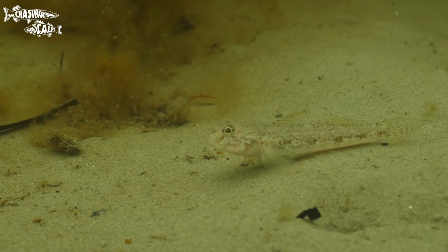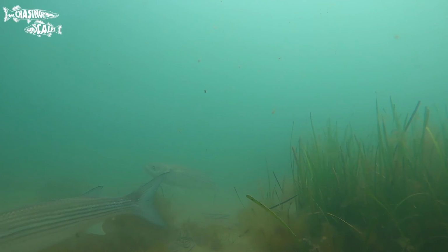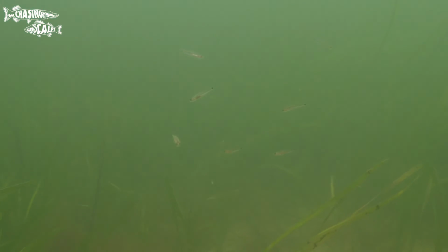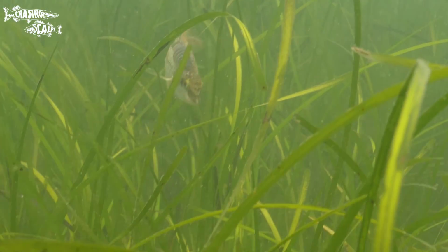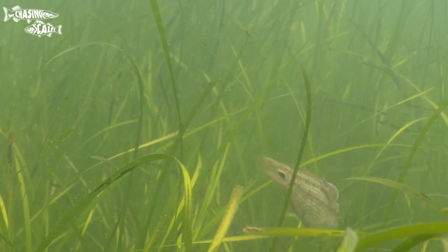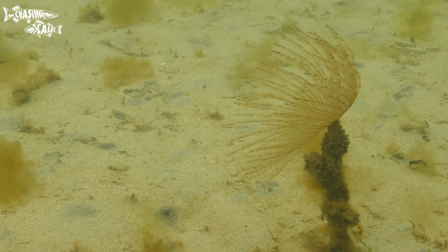The seas here are pretty rich in life, and we came across mullet cruising along the seabed, along with 2-spot gobies hanging in the current, and lots of wrasse, many of which had large isopod parasites attached to them. The seabed also had some lovely fanworms collecting food in the current.